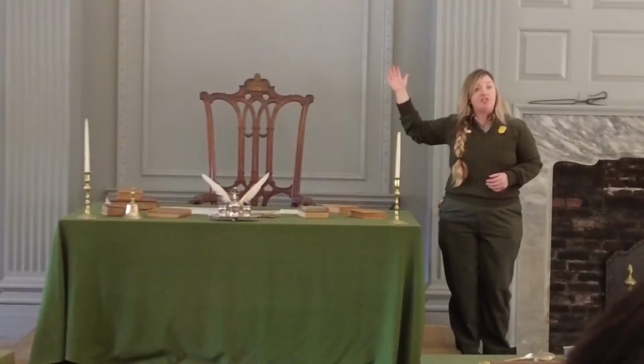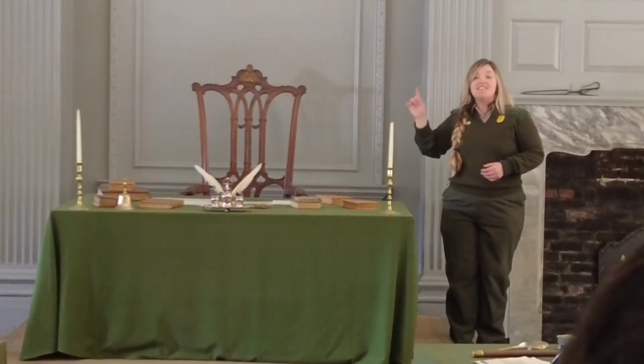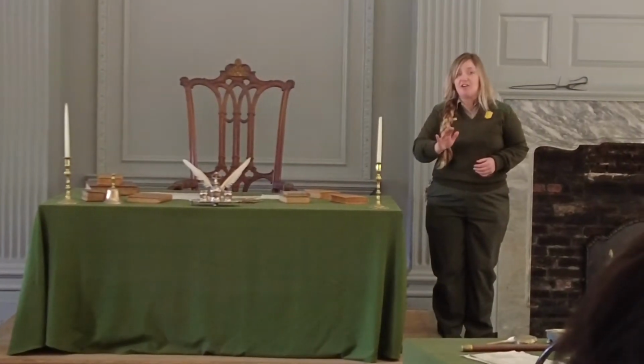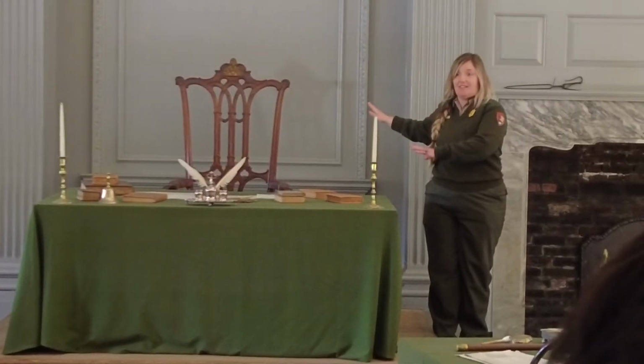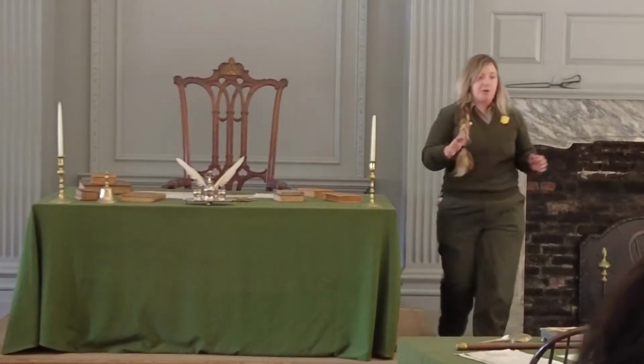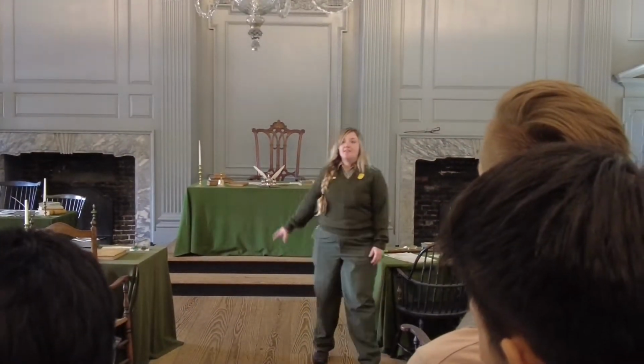This is an original piece of furniture. This was made here in Philadelphia in 1779. So John Hancock didn't sit in this chair, but George Washington did when he presided over the Constitutional Convention. So as we're picturing this space, you can imagine his 6'2" frame taking up the space of that chair.